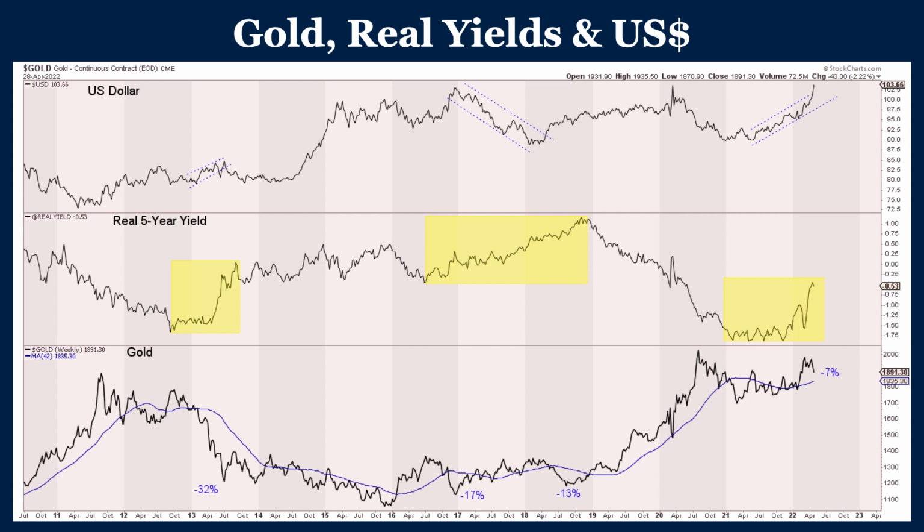And so I highlighted there the three periods where they were rising, lengthy periods, sustained periods, you could say. And for the dollar, I showed some lines on how it was trending during those periods of rising real interest rates, because rising real interest rates are the real driver. US dollar is secondary. Then we have gold at the bottom.